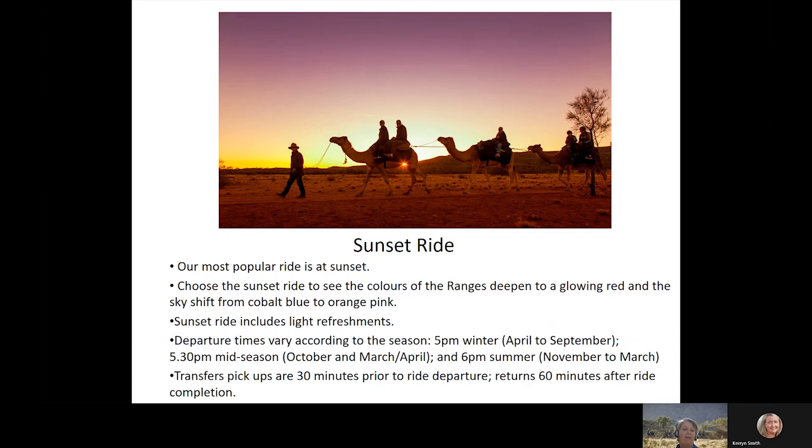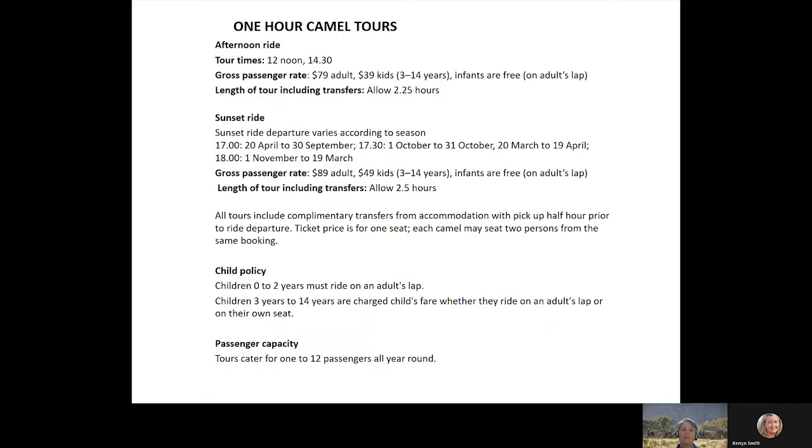We also have light refreshments included in the price. Our prices are $79 for adults or $39 for kids. Kids are 3 to 14 years. And the sunset ride is $89 for adults and $39 for kids. We work with travel agents, and we offer a 10% commission, which is negotiable. Kids that are under 2 travel free on their adult's lap. We can take 12 passengers per tour, so it's a lovely small group type of tour.